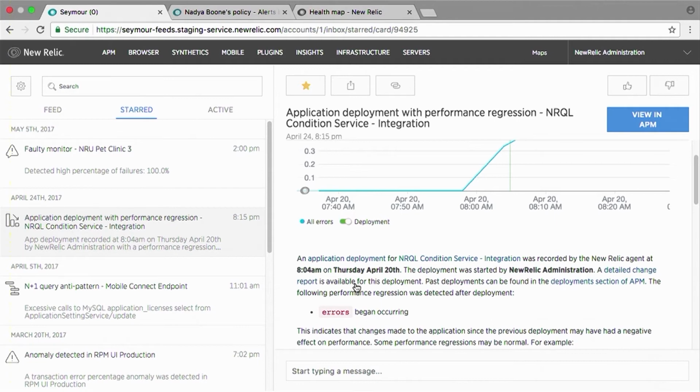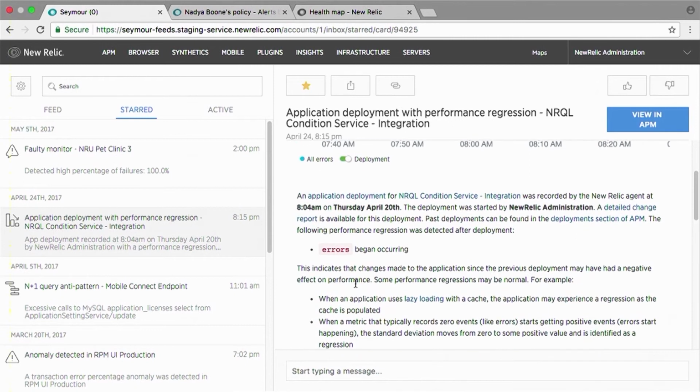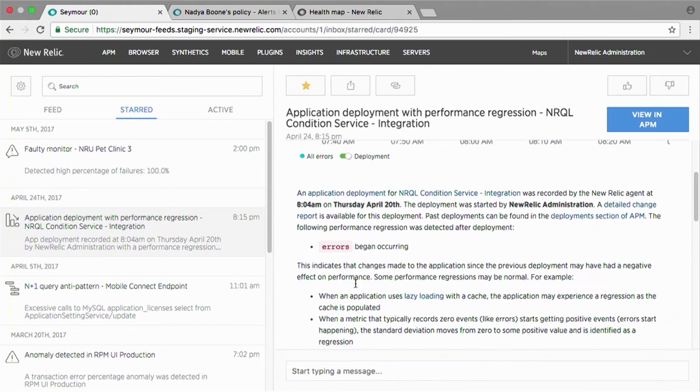And if you're on the developer team that's in charge of this application, we give you a lot of good information, as well as some extra resources so you can get straight to the bottom of this issue. But you know what? Seymour can do one better.